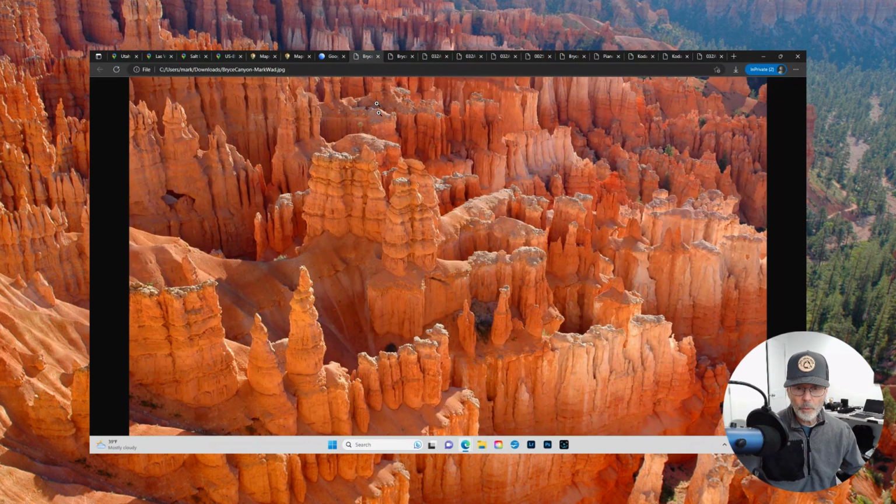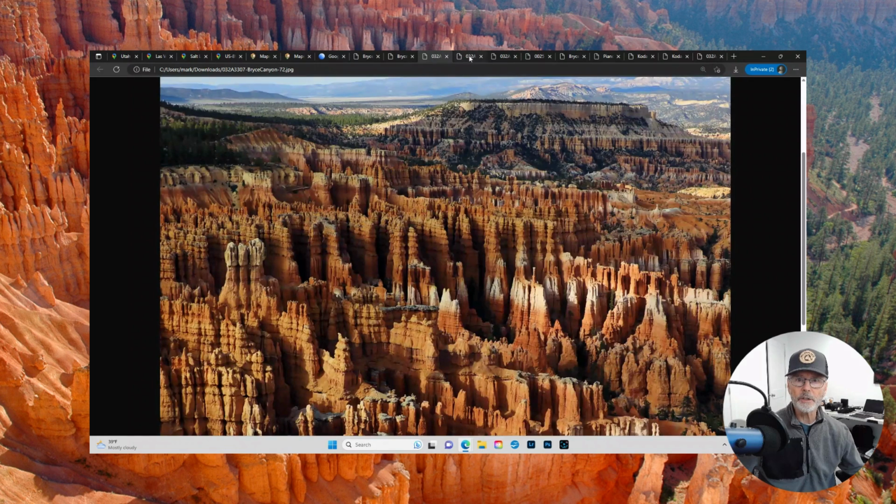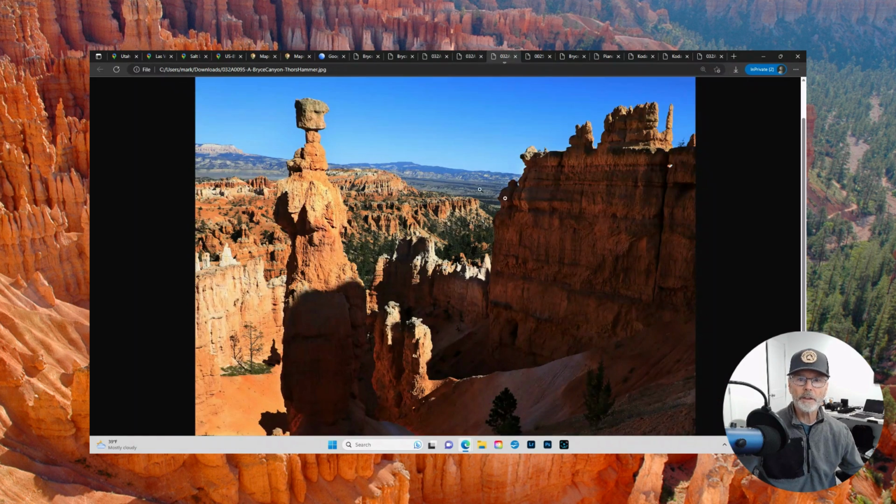And I should start with, where does Bryce Canyon get its name? Bryce Canyon gets its name from a man named Ebenezer Bryce, who was a pioneer who settled in this area. And let's go to one of these pictures here. This one will work. This one shows the Bryce Valley area down below Bryce Canyon National Park. Ebenezer settled in this area.